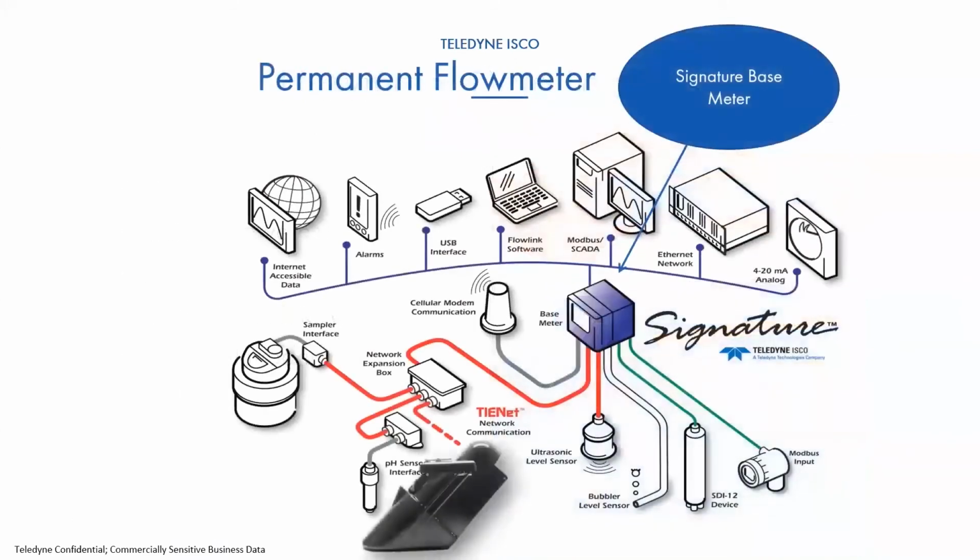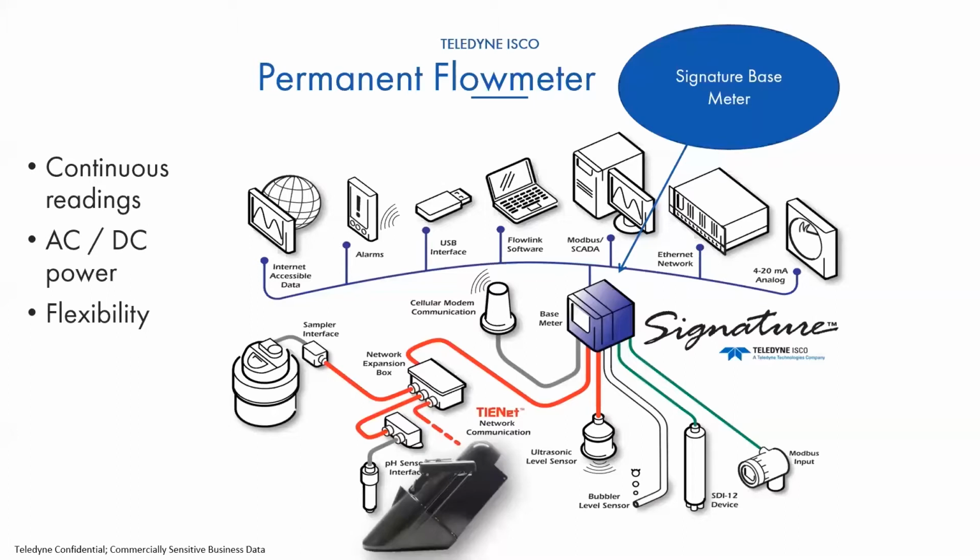Now let's take a look at the permanent meters. So the difference is a permanent meter, it takes continuous readings. So it's updating readings like every 10 to 15 seconds, whereas a logger was updating every 5 to 15 minutes. So with that, it's going to require more power. And that's where you'd want to have AC power available, or possibly DC power with solar panel.